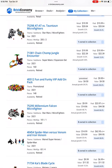Next up, we have a Fun Funky VIP add-on pack. I was able to get that one just for being a Lego VIP rewards member and buying a certain amount worth of Lego. And next up, we have the Millennium Falcon Microfighter, which has been my best performing microfighter, actually, and has gone up in value up to about $15. I was able to buy them for like $8 each, so they've gotten close to doubling in value.